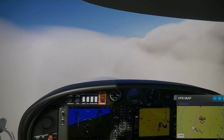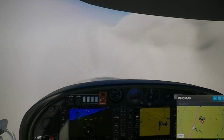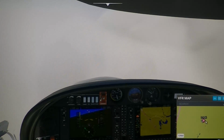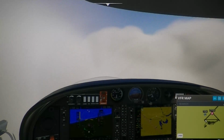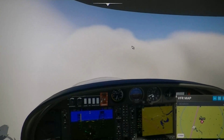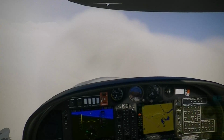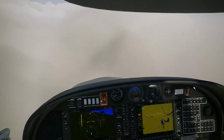Suppose we could fly over to it, see what it looks like. We're kind of almost even lined up. We could do it. We could do a touch and go. Maybe we'll do that. We don't very often do the touch and goes on this simulator. Let's do one of those. You know what I mean, right?